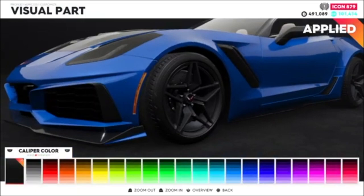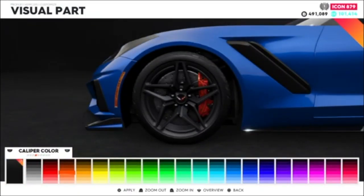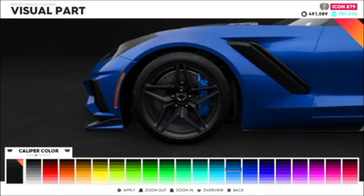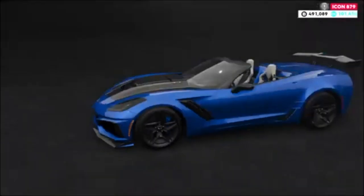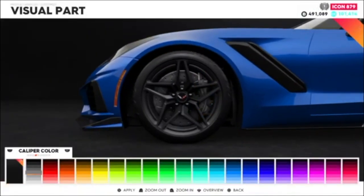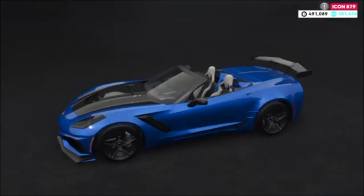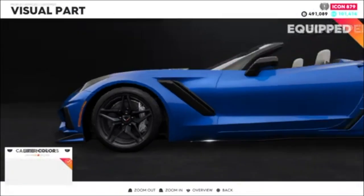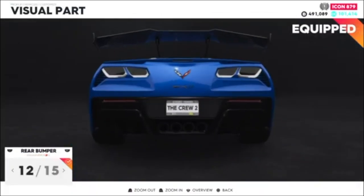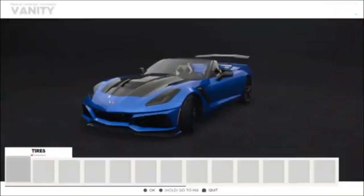I'll change the caliper color. Hold on. Let me change. It was red though, wasn't it? I'll make it blue or white. I can make it white. Why not? If it was real life though, all that damn brake dust would turn that thing right back to black. Yeah. Gucci.